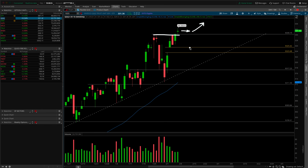If we pull back, of course, same sort of scenario here as in SPY, large gap underneath us from 325.42 fills down to 323.50.